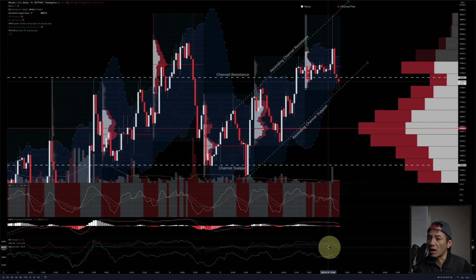On the RSI, which is the red line, it went up near 60. Actually, no, let me see here. Yeah, it went up to around 63.66, and then it's now descending. The cumulative volume delta has been pretty much horizontal, went up slightly, and now it's on a downward trend again. But this could change.